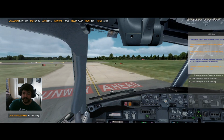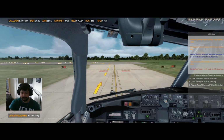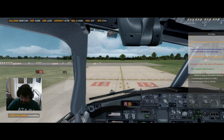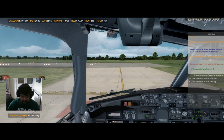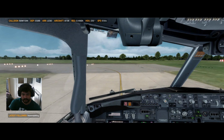Right, let's have our clearance. Request taxi to take off. 544, ready for IFR departure. Runway 15. 154. Clear for takeoff. Runway 15. Let's have it. Cleared for takeoff. Runway 15.